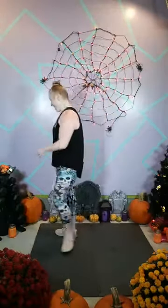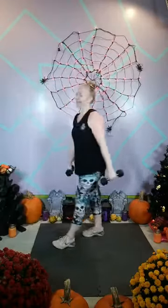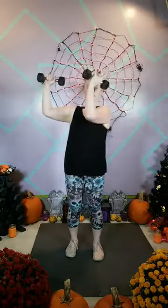Alternating standing chest press. And we're done. Last minute of work. You absolutely got this. I'm sweating all the way down my belly at this point. All right. Last minute, guys. Let's do this. Squeeze that chest. Whew. Right through here, right above that breast muscle. Boom.